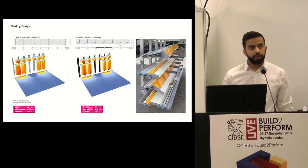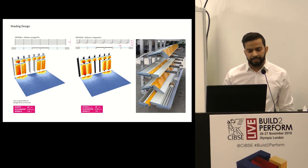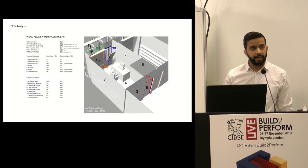The next big challenge was to prove the natural ventilation in the building, for which we used lots of CFD simulations. The example here shows one of the cellular offices, which is linked to the facade. The CFD simulation shows the amount of airflow from the combination of bottom and top windows. We also tried to measure the unmeasurables, like people opening and closing doors to enhance air ventilation in the room.